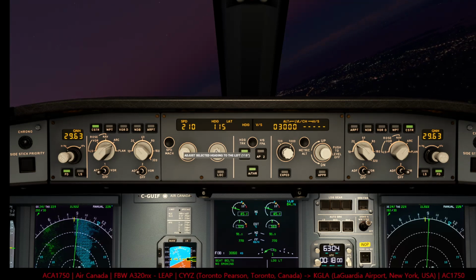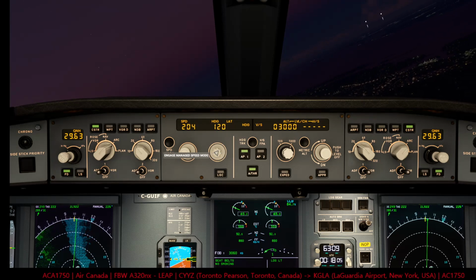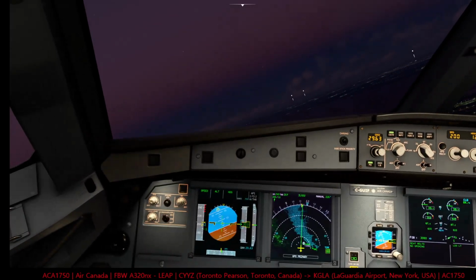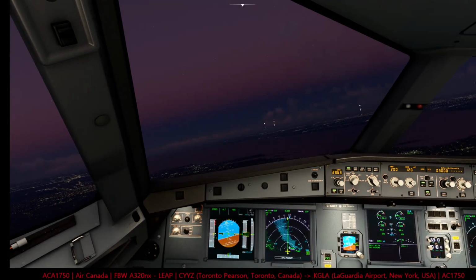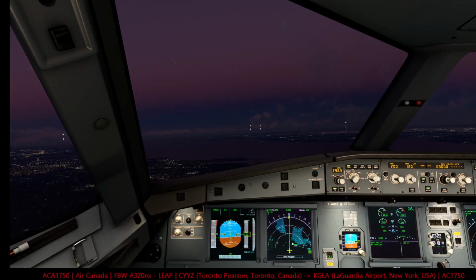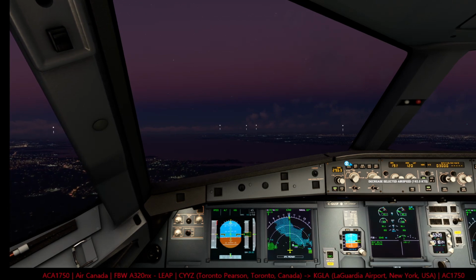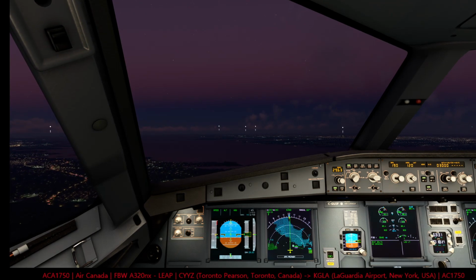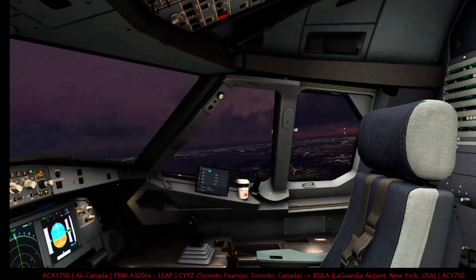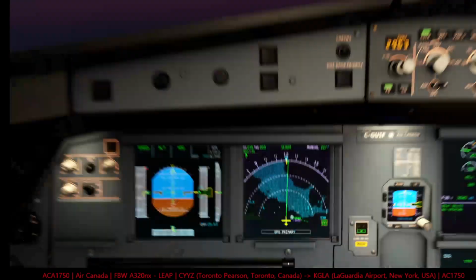New York approach, 401 Lima Golf with you at 6000, direct white. Citation 1 Lima Golf, New York departure, climb maintain 17,000. Climb maintain 17,000, 1 Lima Golf. JetBlue 2826, turn left heading 290, intercept the localizer. JetBlue 2826, turn left heading 290, intercept the localizer.